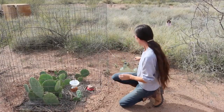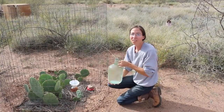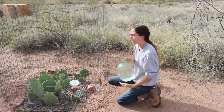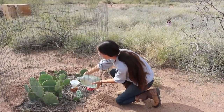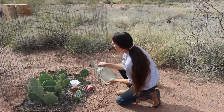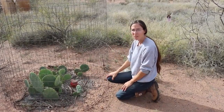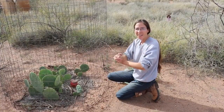I use a funnel, and this is rainwater that we collected. I use that for watering my plants. That's about all I need to do for these guys. On to the next thing.